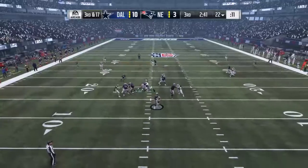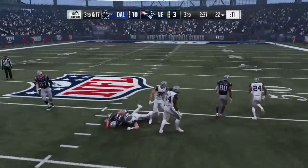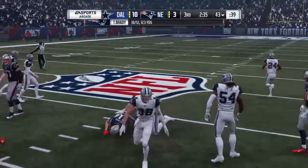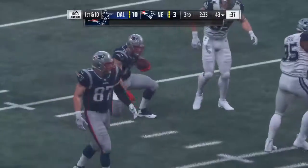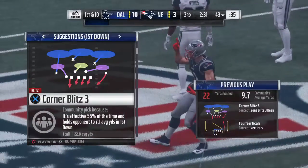On 3rd and long, it's Brady. Wide open, Julian Edelman. And they're going to get this beyond the 40 before he's taken down. And they convert on 3rd with a gain of 22.